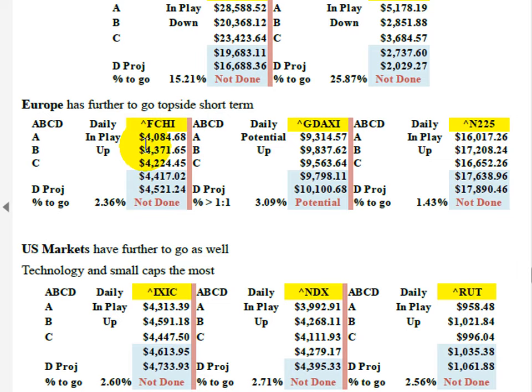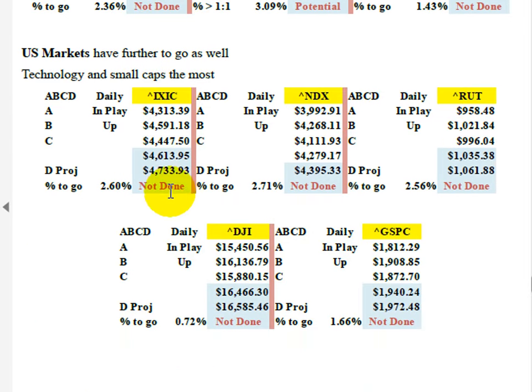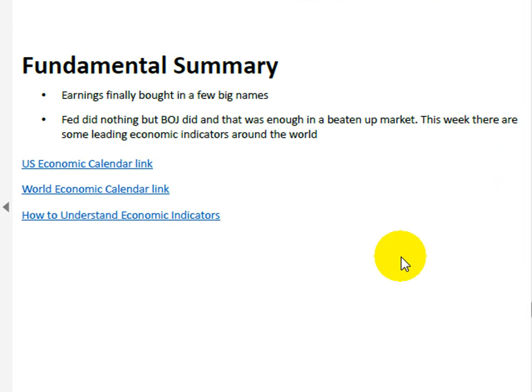Europe, they're not done if we look at the short term, on the dailies here. They've got another 2, 3, 1.5 on the Nikkei, and then we go to ours: 2.6, 2.7, 2.5, 0.72 on the Dow, 1.6 on the S&P. Those are the projections. So you can see the strength. If it's going to come, it's going to be up here. That's probably where you want to play if you're playing on the indexes.